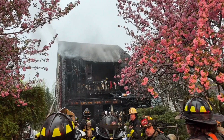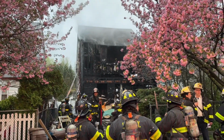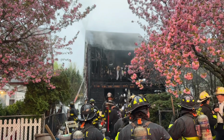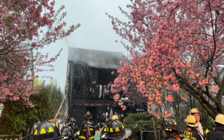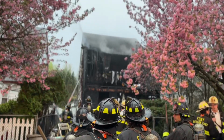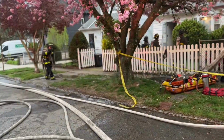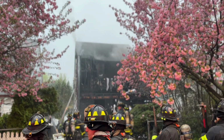Alright, hold on. Alright, they're hitting that pocket of fire. That's where the water went, blowing all over the place. They just hit it. They're picking up a lot of the lines. They're starting to wind down operations here, but there is smoldering going on. They got to do a lot of opening up and spraying small pockets of fire.